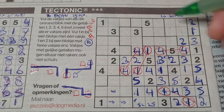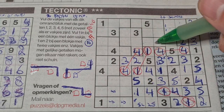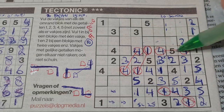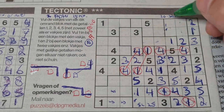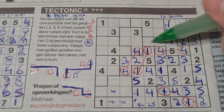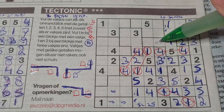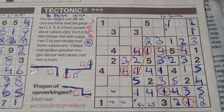These 2 boxes can be a 1, so the 1 could be here, could be there. These 2 boxes can be a 1, so 1 box left for the 1 in this area. Should be there. Now we have a 1 there, so this box can't be 1 anymore. That box should be a 1. 2 numbers left in this area for numbers 3 and 2. We have a 3 there. No 3 there. 3 should be here and the 2 goes there.